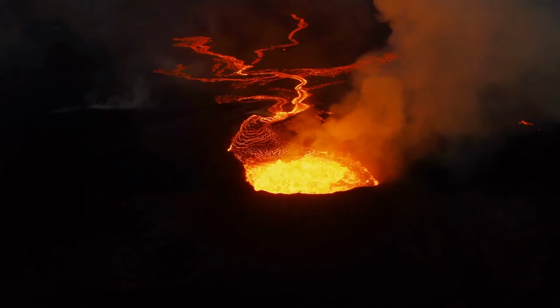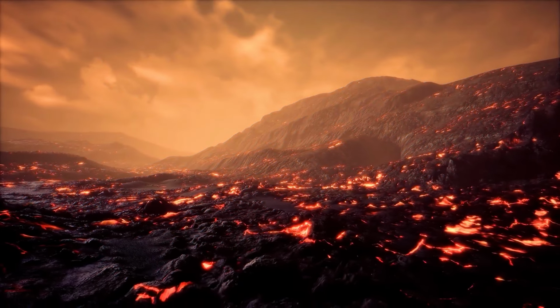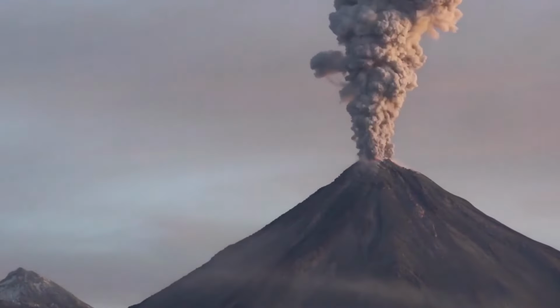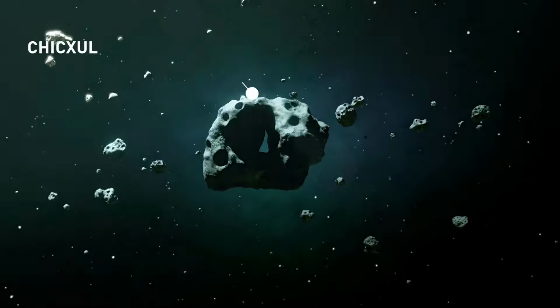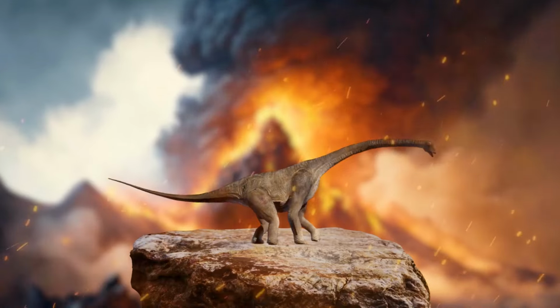Volcanoes can help planets in many ways, but they can also destroy life. Scientists believe that volcanic activity was one of the main reasons for at least 3 of Earth's 5 mass extinctions. Take the mass extinction of dinosaurs. We're used to blaming it on the Chicxulub meteorite, but there's a chance it could have been caused by volcanoes.